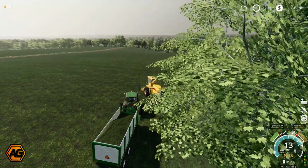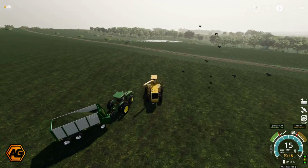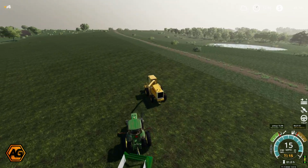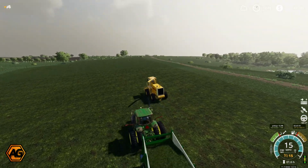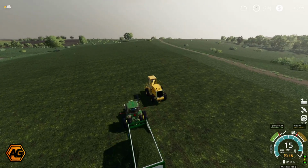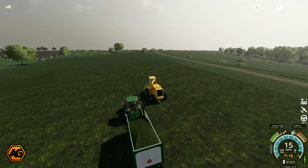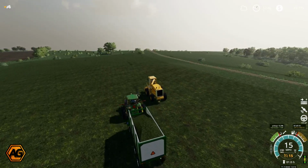I'm certainly not going to be running out of food for the cows anytime, but I'm also relieved that I chose to make hay from the other field, because I certainly wouldn't want to be doing silage as well. But we're pretty much full here, so I will get these two bits of equipment back up to the yard, and we'll have a look at the silage in the bunker.